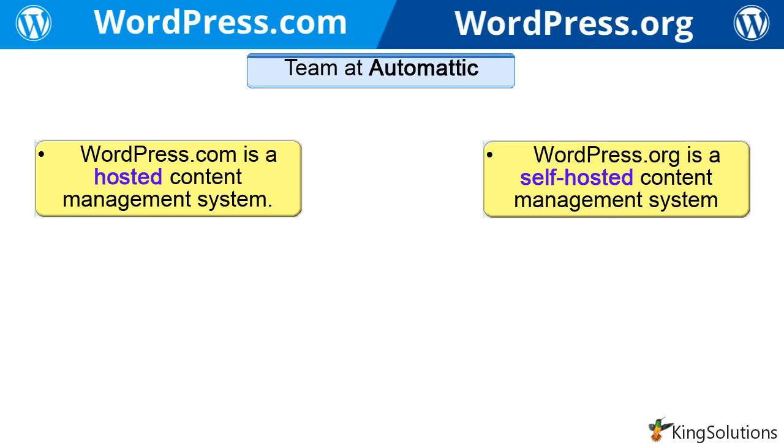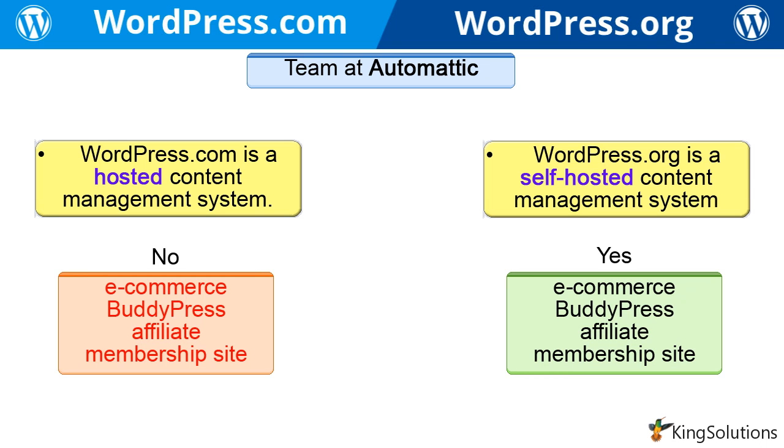WordPress.org is a self-hosted content management system. It is fully customizable, you are in total control. The downside, it needs to be installed on your own server or a third-party hosting provider, paid for by you. The upside: you can do anything your heart and imagination desires. If you intend to run an e-commerce, BuddyPress, affiliate or membership site, WordPress.org is the way to go.